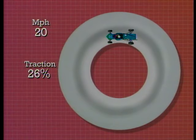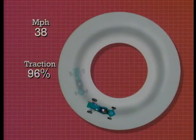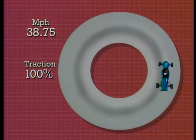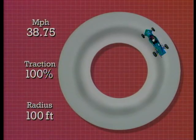Now, at low speeds, here 20 miles an hour, it doesn't take much traction to keep the car turning. But as we go faster and faster, the percentage of traction in the tires that it takes to keep the car on the circle gets higher and higher. Here, at 38.5 miles an hour, we're up to 98%. At the limit, or 100% of the traction in the tires, we've got the car up to 38.75 miles per hour. Now, there's a radius that coincides with this. We're turning the car in a radius of 100 feet.